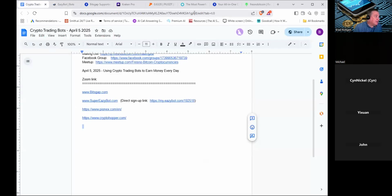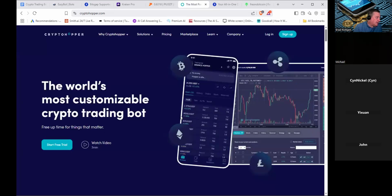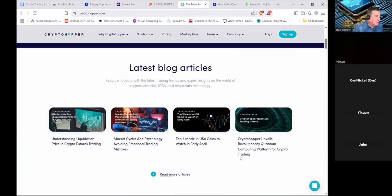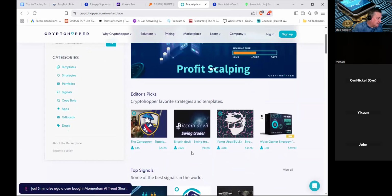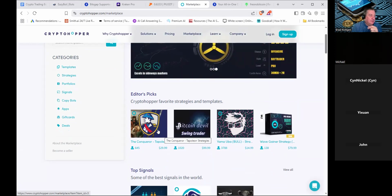The Cryptohopper. Okay, this is an interesting one. So they claim it's the most customizable trading bot, blah, blah, and that's maybe true. But the thing that's interesting to me here is what I talked about briefly, the copy trading. So you can go to their marketplace and go through all of these. These are actually people that offer you the ability to copy their trades for a monthly fee.